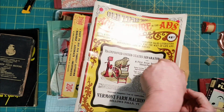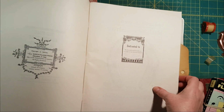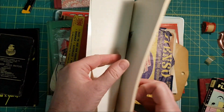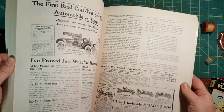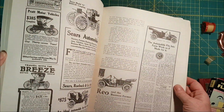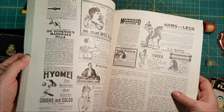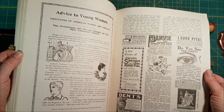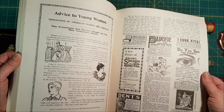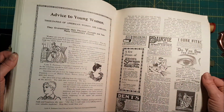Oh, I got this book, and it has some really cute ads. It's copyright 1970. So, I mean, this is 50 years old. And it's all advertisements. Tractors, mostly. But here's some health-related stuff. Asparagus kidney pills.